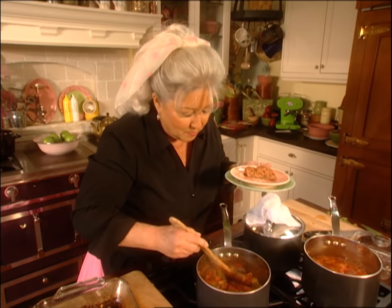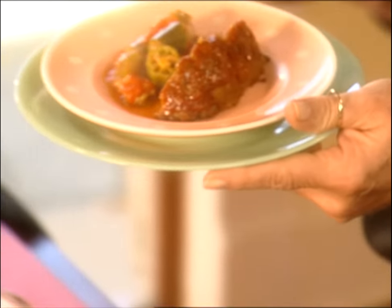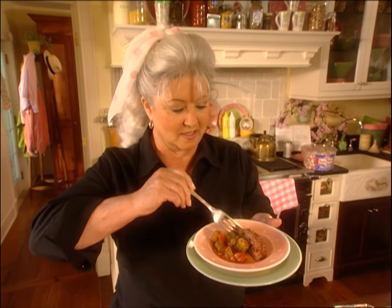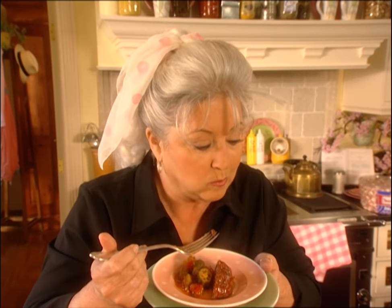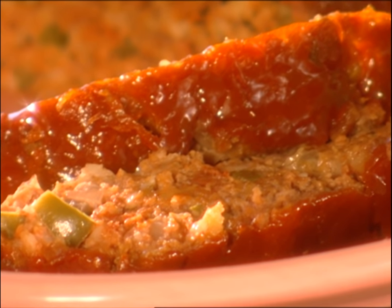Come over here and get me some of that okra and tomatoes. Doesn't it look just yummy? Mmm. It's so hot. So good. Takes me back to my Aunt Peggy's table. When we come back, we're gonna be doing the peppermint twist in a peppermint pie.